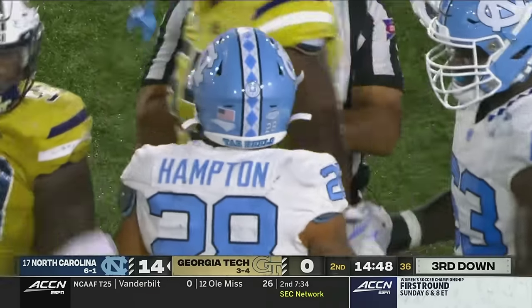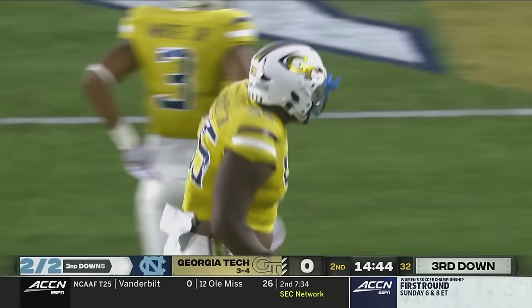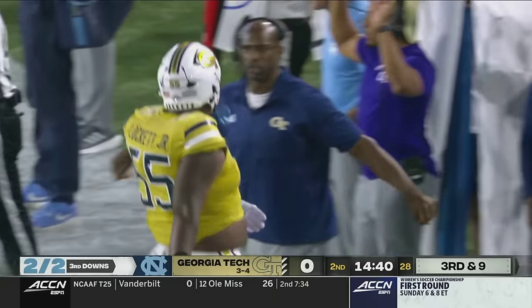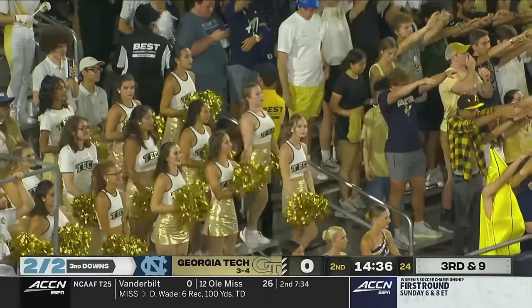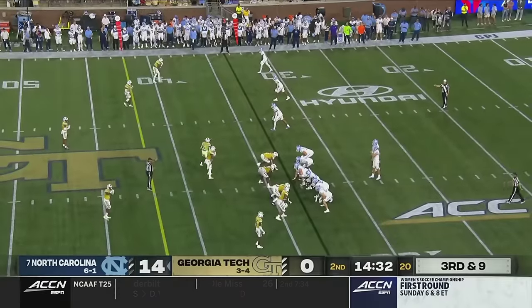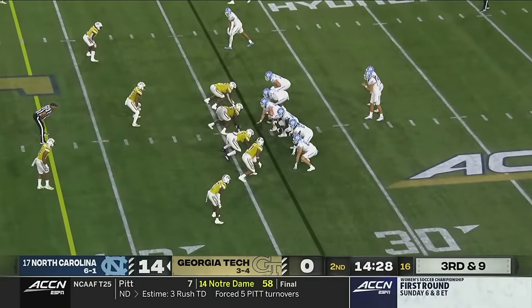Horace Lockett, good looking redshirt freshman from Atlanta. There's Horace. 341 pounds. It's a big man now. Marco Coleman. There he is in the glasses, one of Georgia Tech's all-time greats. Member of that 90 national championship team, coaches their defensive line.